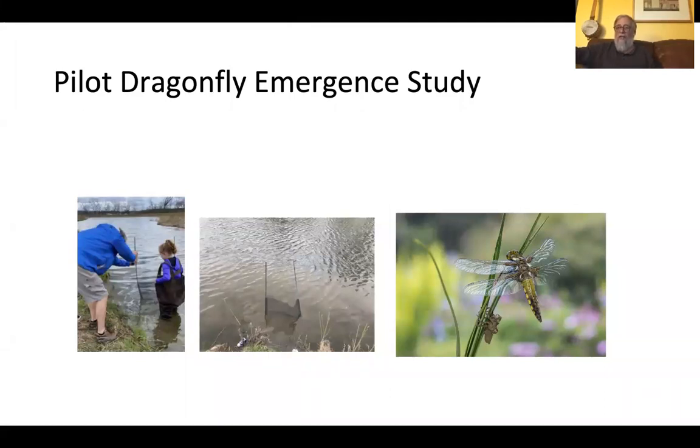And then once a week, we can go out and you can see that exuvium on the photo on the right. We can pick the exuvia off of that emergence screen once a week. That's something that people can do as an option. I'm gonna do it at a couple of ponds in my neighborhood, but I think it'll be a fun new and informative addition to our study.